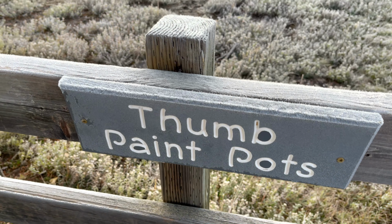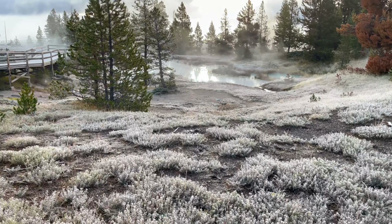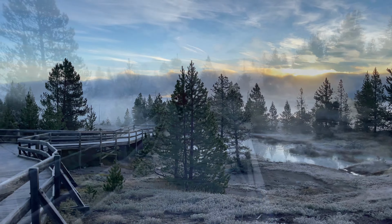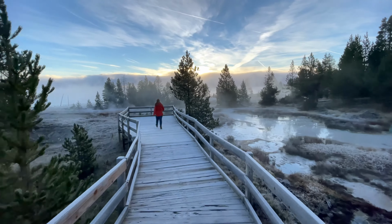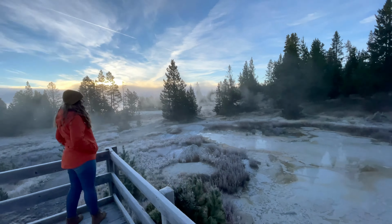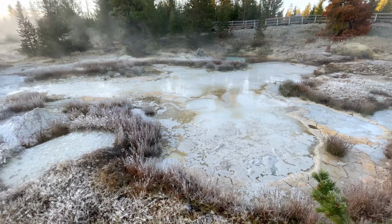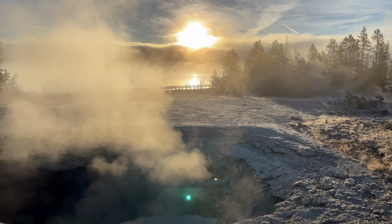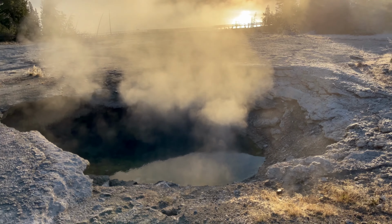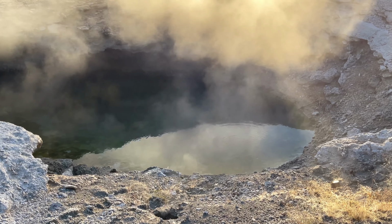The Hayden Expedition of 1871 originally named the thumb paint pots mud pots because of their varied looks. They're a unique thermal feature in that their water is more acidic and it can actually dissolve the surrounding rock into clay. Also, mud pots can vary with precipitation and groundwater levels. Sometimes they just look like muddy water.